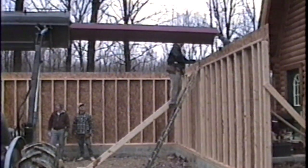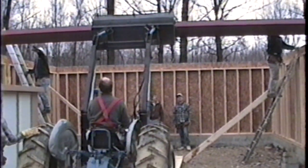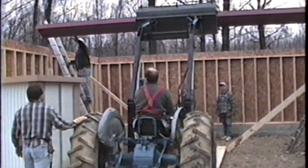So the garage I want is going to have an upstairs to it, and it's going to have a little workshop up there, and to keep from having any posts down below that would be in the way of the cars, I'm going to have to put a nice large beam in to structurally hold up that floor.